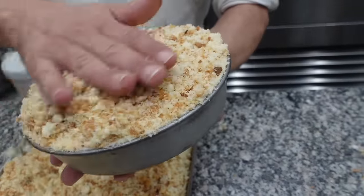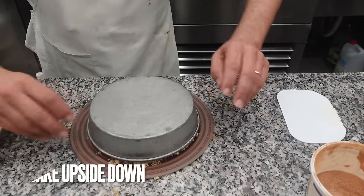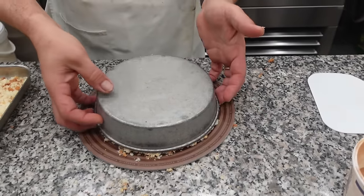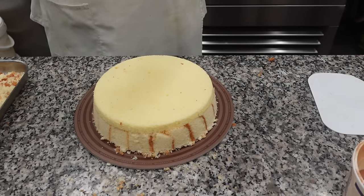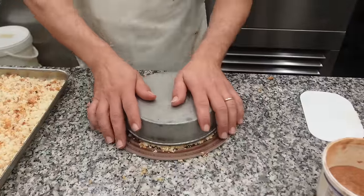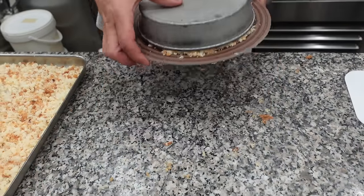Now the sponge cake pieces go right on top. Oh, okay. So okay. Oh, look at that form. Wow. And this one is ready. You turn it upside down and it absorbs. So what happens is that all the juices from the ricotta will go to the bottom.